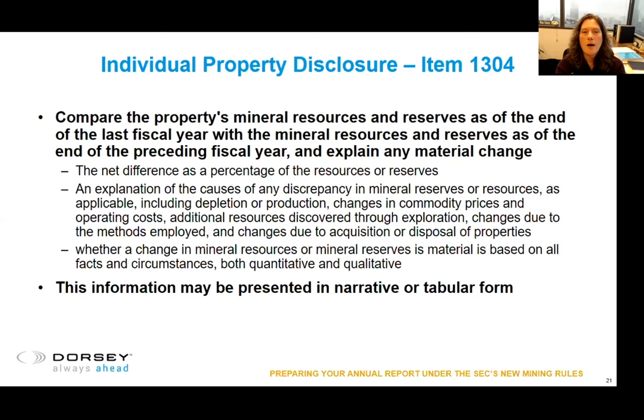So again, now we're talking about the comparison. You're going to compare your resources and reserves as of the end of your last fiscal year with the resources and reserves as of the preceding fiscal year and explain any material change. Material, again, is not defined. The SEC originally wanted to use 10% pretty much for everything, but that was not the case. But here's the thing. This is the first year that most people are under 1300. And so I'm going to give you a couple of examples and talk about how you would probably handle it.